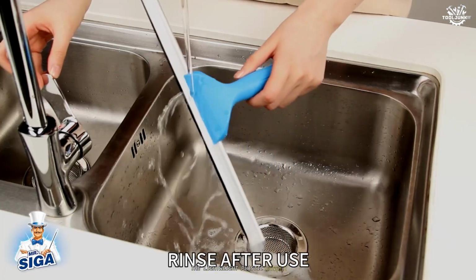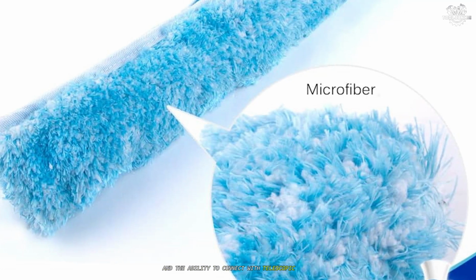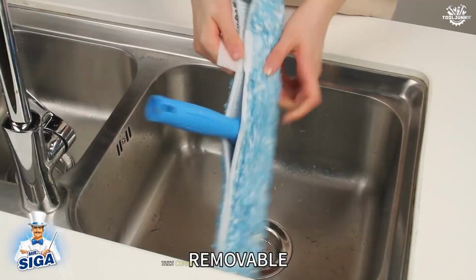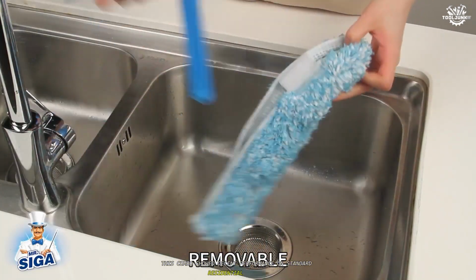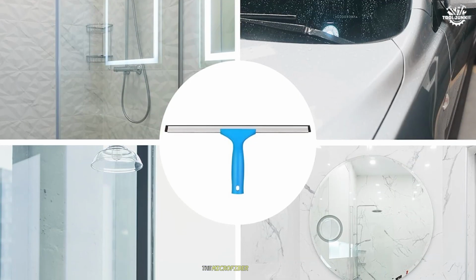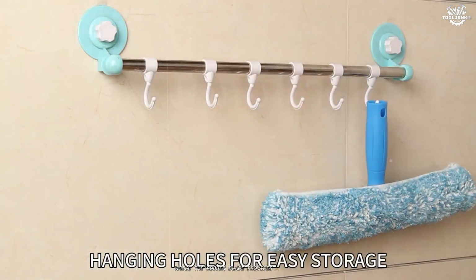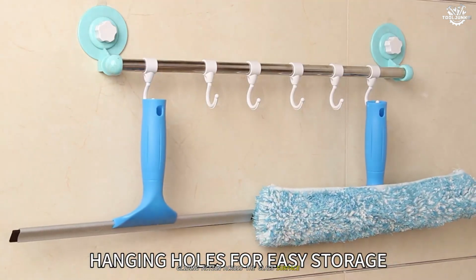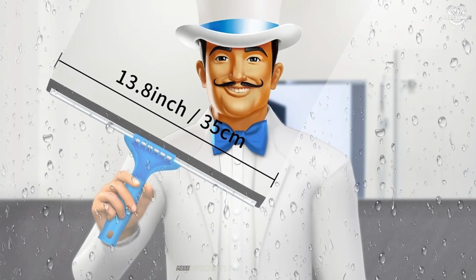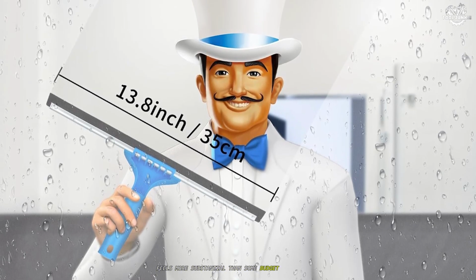The lightweight plastic handle makes it comfortable to hold during extended cleaning sessions, and the ability to connect with telescopic poles adds versatility for reaching higher windows. During my testing phase, this combo showed decent performance on standard residential windows, delivering reasonably clean results when used with proper technique. The microfiber scrubber does an adequate job of loosening dirt and grime, while the rubber blade provides a smooth gliding action across the glass surface. The 14-inch option offers good coverage, allowing you to clean larger panes more efficiently than smaller squeegees, and the overall design feels more substantial than some budget alternatives.